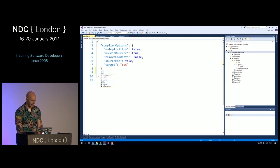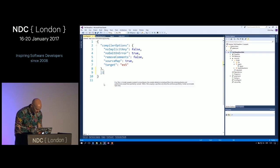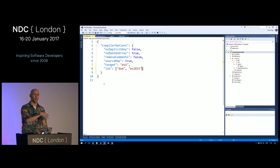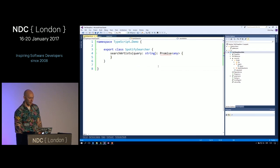The only thing I'm interested in is removing that. And I want to say lib. And then I can tell it what libraries I want it to load while doing the transpilation. So I want to use the DOM, and I want to use ECMAScript 2015. So please load all of those things for me, so that I can work with those features. And then a little while later, it goes green, and everything is fine. And then it goes red again.